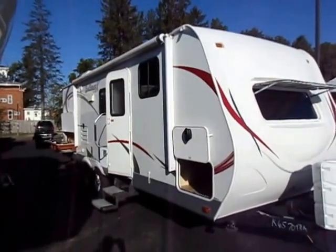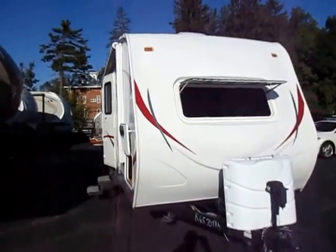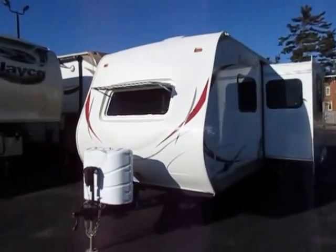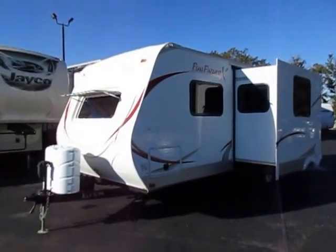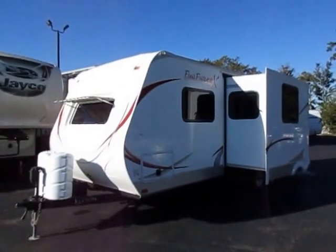Very cute, late model, little, I don't know, 26-foot Fun Finder here at Haylett RV of Coldwater, Michigan. This is an ultralight model, 4,890 pounds, so under 4,900 pounds, still SUV towable. Very unique, oddly stacked triple bunk system in the back. Cool floor plan, great for a family just jet setting around.